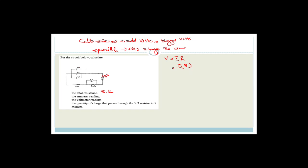But what happens is it lasts longer. So what is happening is that the volts are each 6 volts. Originally there were 6 volts, and now because we add them in parallel, there's still 6 volts. So therefore we can say that I equals 6/8, or I is equal to 3/4. Sorry, it's just the current they want, which is 0.75 amps. So therefore we got the current, which is 0.75.